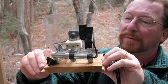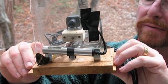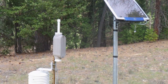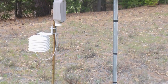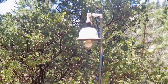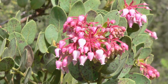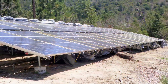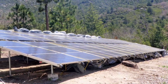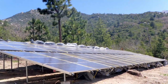The James Reserve was crucial in pioneering the use of remote sensing technology for environmental research and teaching. Its wireless network covers the whole property. Local habitat conditions are tracked via microweather stations and webcams. This camera, for example, is stationed over a manzanita bush. It automatically records any pollinators that visit the heart-shaped flowers. The entire reserve is off the grid. All of the electricity needed to run the sensors, lights, computers, and other electronics comes from solar panels.